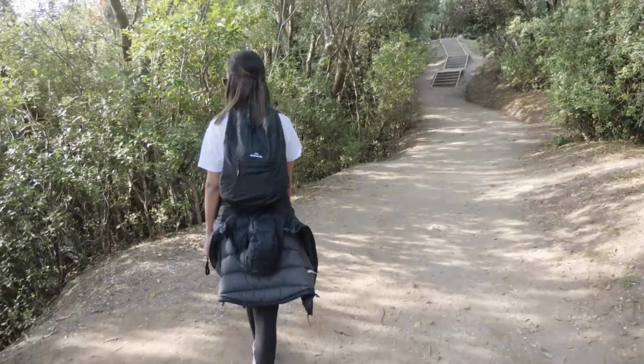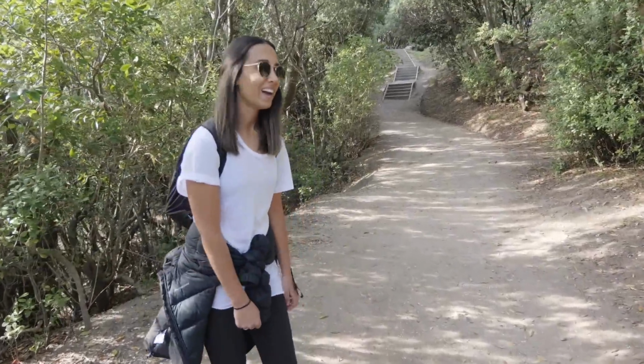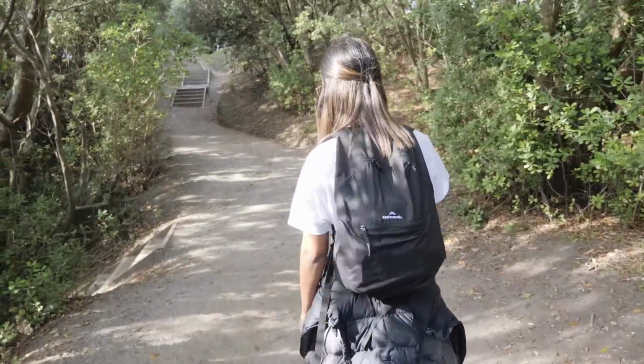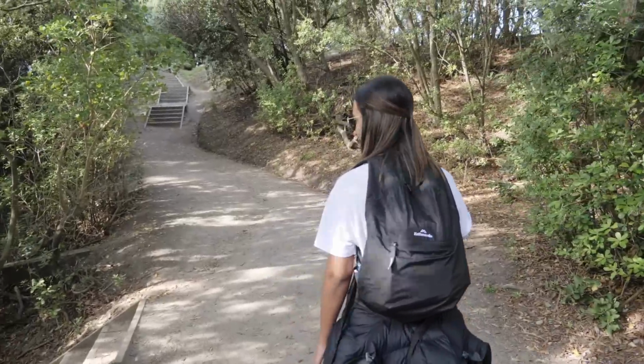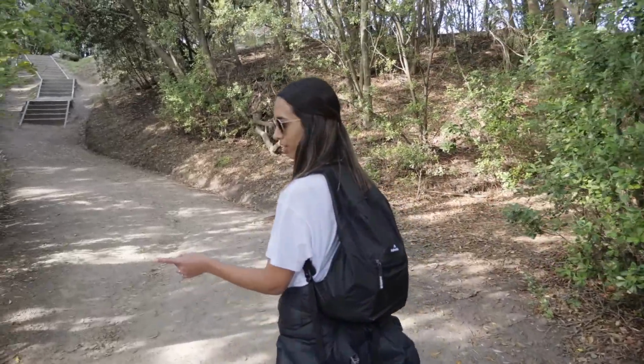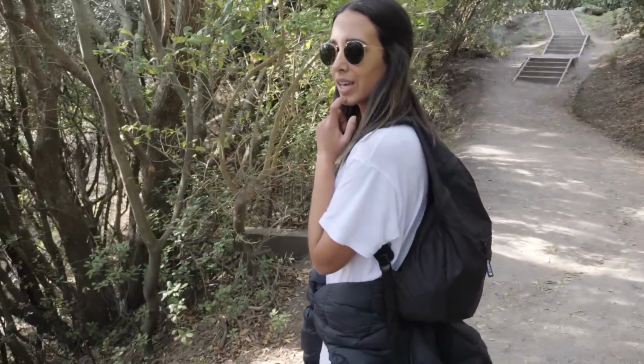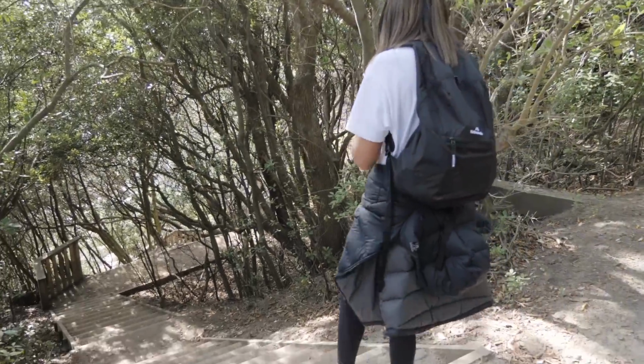Where are we going? I don't know. Up this way apparently. There's stairs down as well. We didn't find the blowhole at Piha. I wonder if we'll be able to find this one. Oh, there's steps right down to the bottom. Should we go down or do you want to keep going up? No, let's just go down. Okay. And then I need to go get some food. I'm starving. I'm hungry.